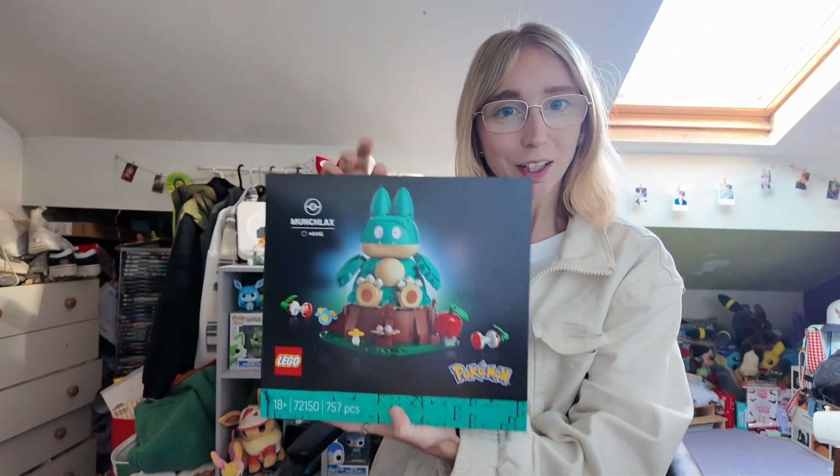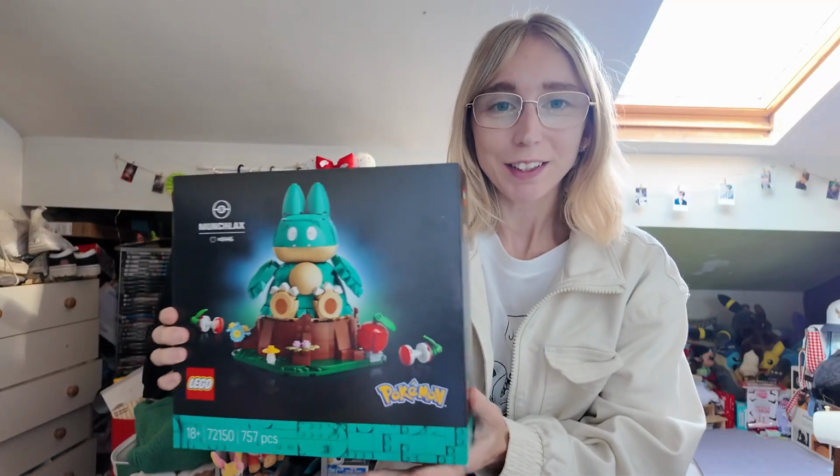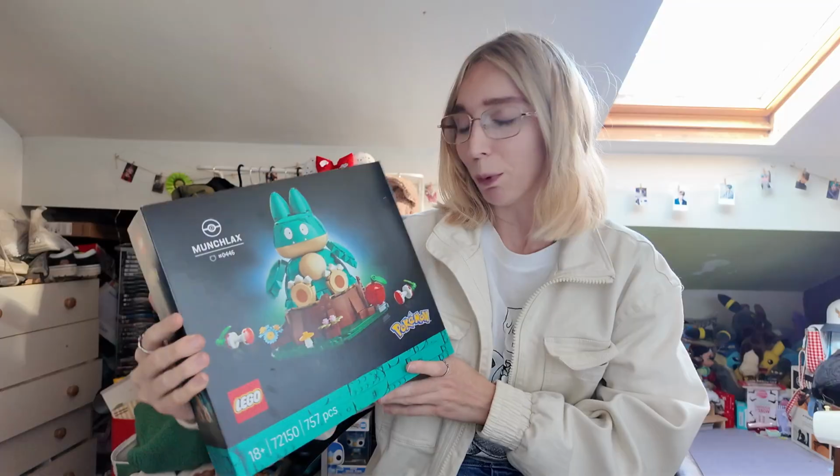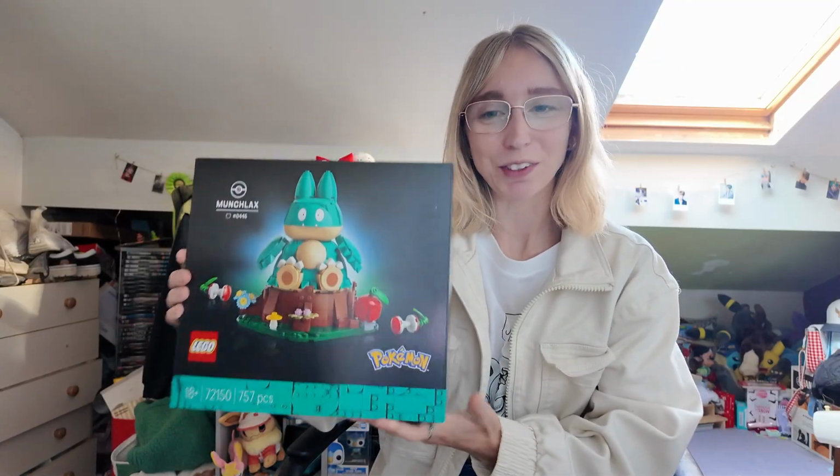But I got this set. I got the Munchlax. So cute. I really do feel like Munchlax is such an underrated Pokemon, but look at how cute it is. So really cute. I can't wait to build this one. It looks so cool. And I was thinking about getting the Arcanine, however it's my birthday coming up soon, so I wanted to leave some sets for any of my family members to get if they wanted to, because I knew that they were after some ideas on what to get me. So I thought maybe I'll just leave them for my family to get.